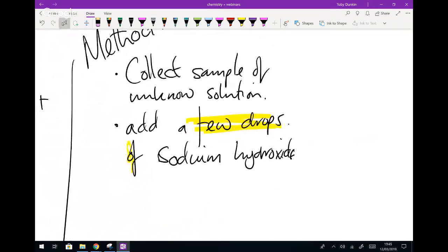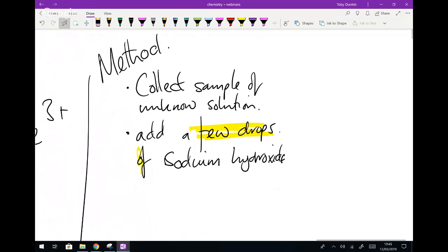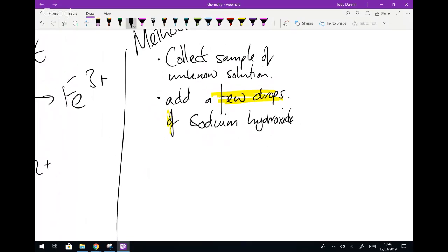What about ammonium? Yeah, I'm going to do that one, Lucas. Sorry, Dana, I'll come to that when I do the test for the complex ions. I will do that shortly, I promise. Add a few drops of sodium hydroxide. These are the precipitate tests, Dana. I know, I'll come to that. So add a few drops of sodium hydroxide.